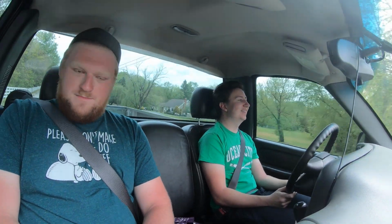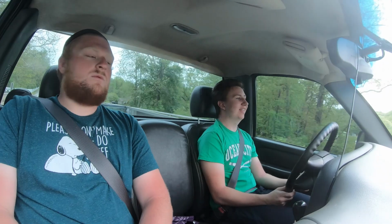Actually, this truck has a pretty cool feature. When you're in 5th gear and on the highway, it will drop the alternator so you can get better fuel efficiency. Really? Yep. It drops it down to normal battery voltage until it gets too low, then it kicks the alternator in again.